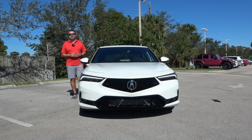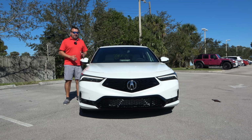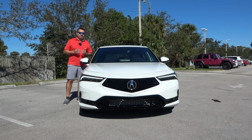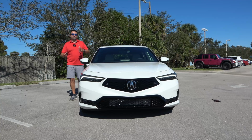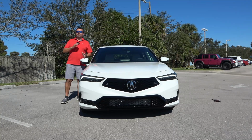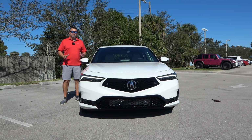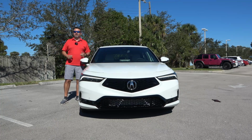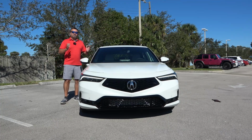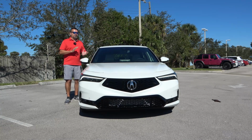The name Integra is back after over 20 years of being absent from the Acura lineup. And this has been one of the most popular sport performance vehicles in Acura, built from the mid-80s till 2001. The 1995 to 2001 Acura Integra Type R is still considered one of the best compact front-wheel drive performance vehicles. Now it's back for 2023. We only have it with one engine choice for now, and then we have it with two transmission options.